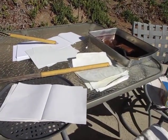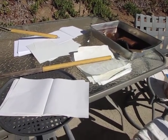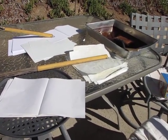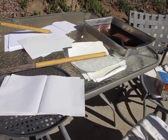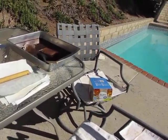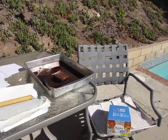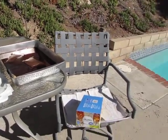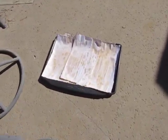When you go to the secondhand store, go over and look in the book department and see if there are any journals that people have given up that have paper that you like, maybe the texture or the size of it. And it's very simple to just take the paper out of it. So yeah, they're starting to dry, so I'm very excited to get the next set going.